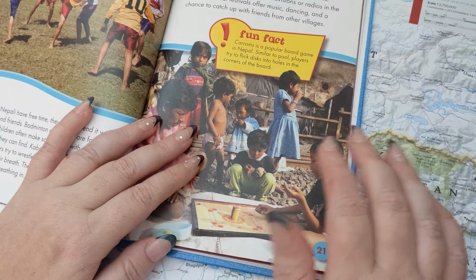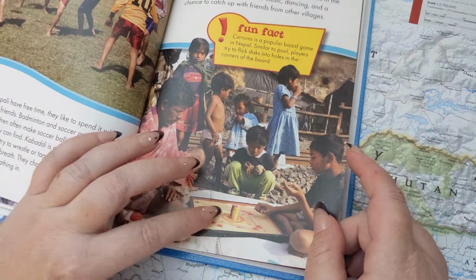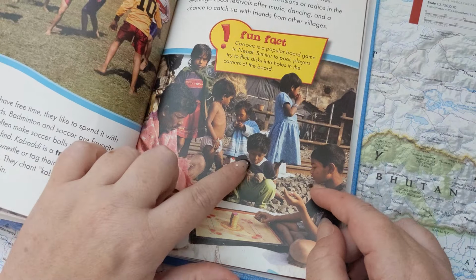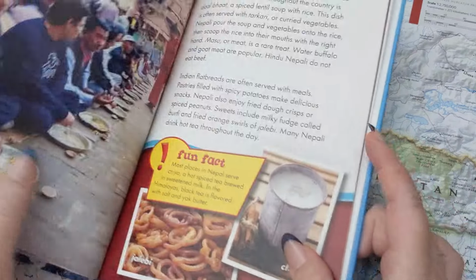It's a very 90s toy. It was like the hot toy in like 1996. But it looked a lot like this. And this dude is concentrating on it. Let's read about food.